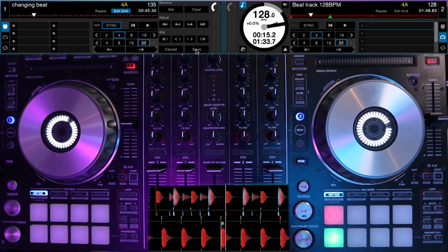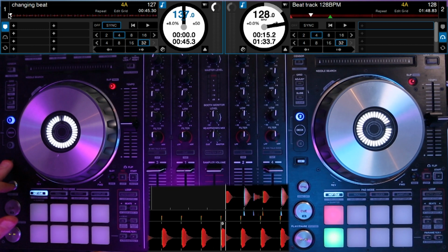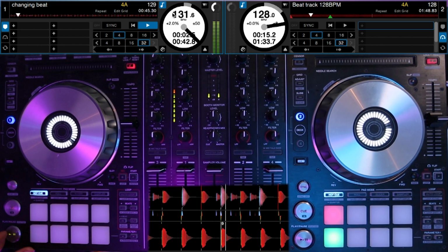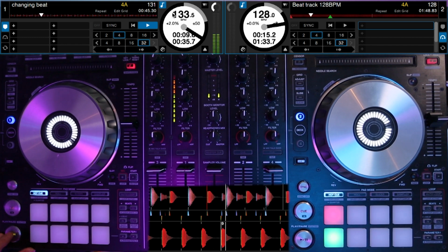Now, if you go through the entire track, or whatever part of the track is changing BPM, you will then notice that if you hit save and go right back to the beginning of the track, and I hit play now, let's just take all sync off. I want you to just check out the BPM here. Notice how it changes over time because we've now set that.